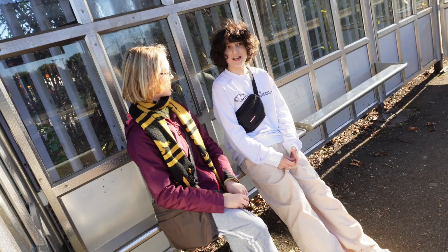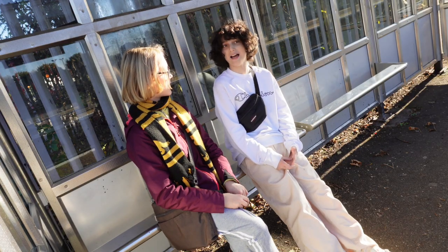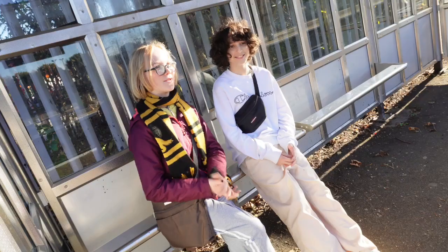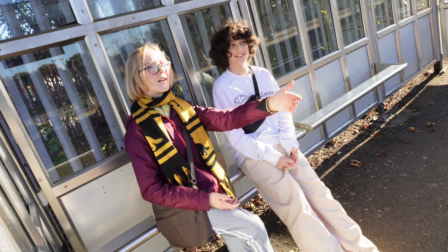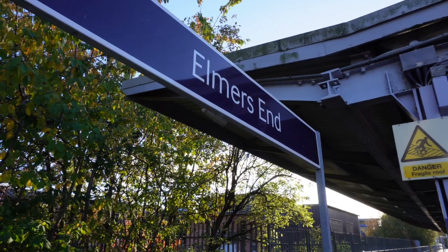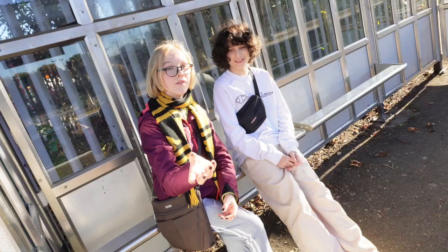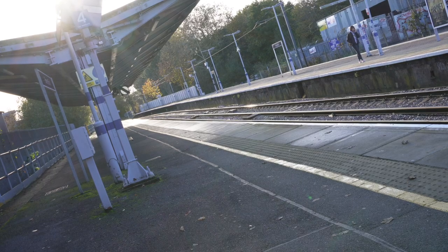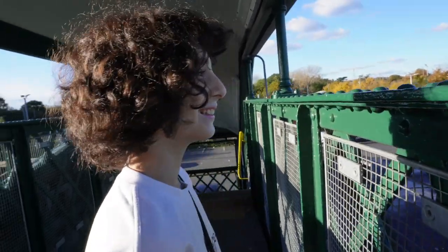Okay. What was your third fact? My third fact was that it's a wonderful station. It's a wonderful station and stop. A station stop. Elmer's End is a station stop. We're going to be using that term a lot because there's a lot of tram stops which are integrated with National Rail. It's a very lovely view, isn't it, Fabian?